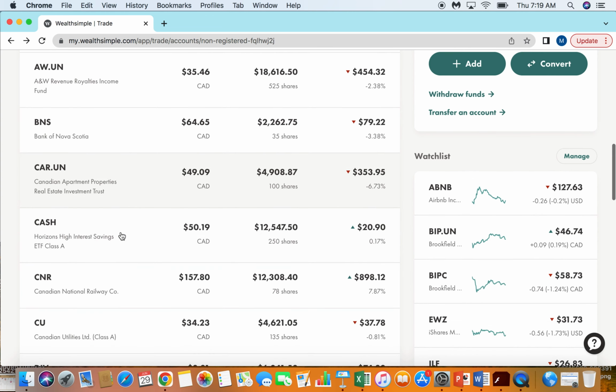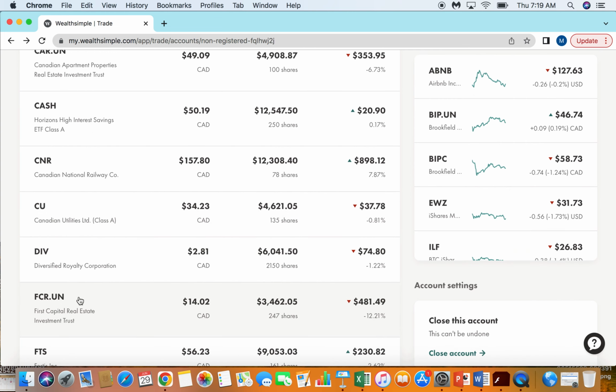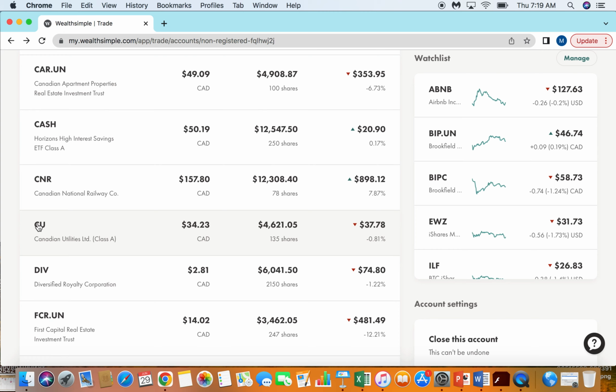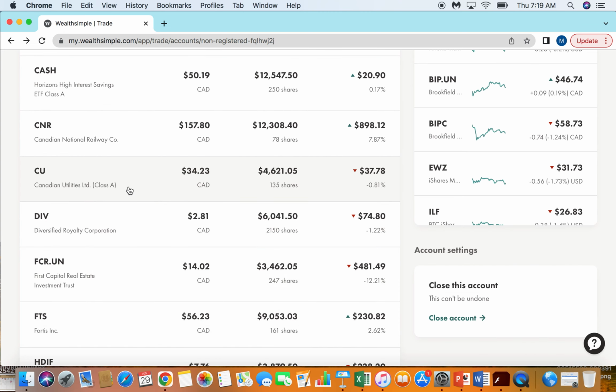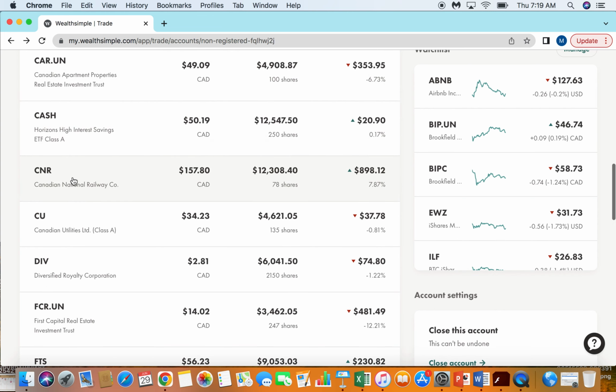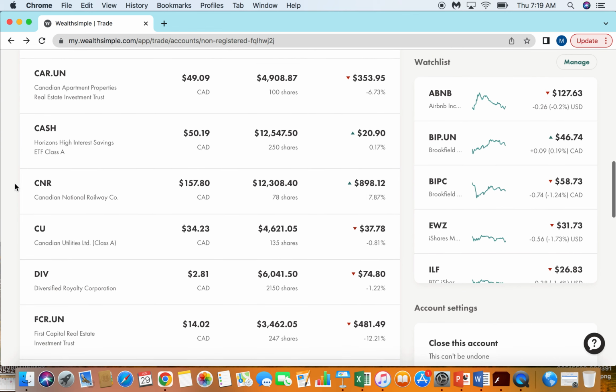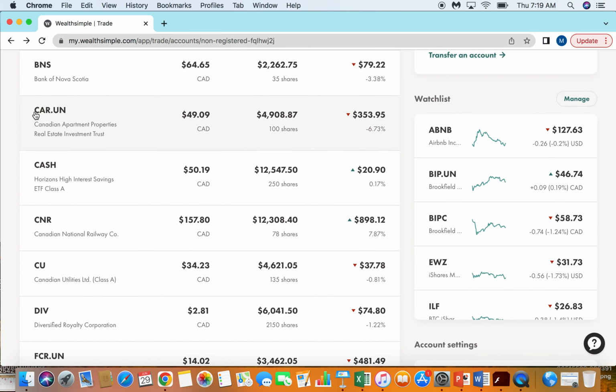All right, we're going to skip a couple of them here because I have lots of REITs like Cap REIT here, and First Capital REIT here. In addition to that, some utility companies like Fortis, Canadian Utilities. My thoughts on REITs generally are that they're all a bit undervalued. Some are more undervalued than others. I don't think Cap REIT's too undervalued here at about $50.